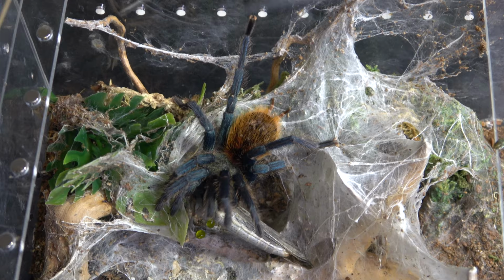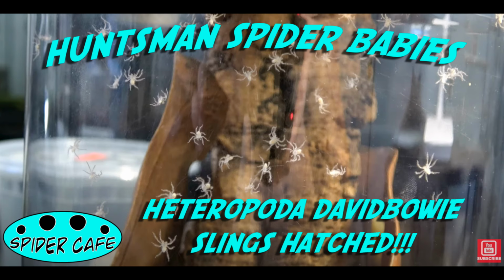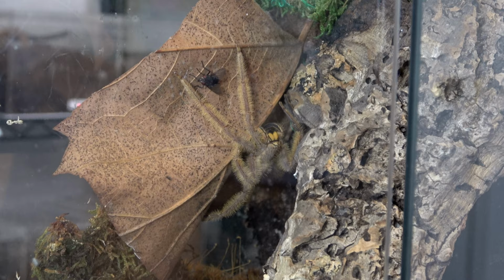And next is one of my favorite spiders of all time, Heteropoda David Bowie. It's a huntsman, they're beautiful, they're kind of furry. We ended up pairing them. It's pretty interesting to watch. I think it's like 2 weeks ago, 3 weeks ago, maybe even a week ago, I don't know, I posted a video of their babies. So we get a bunch of babies right now. Next week they should molt and they should start eating, so I'm super excited about that. So let's watch this huntsman hunt.